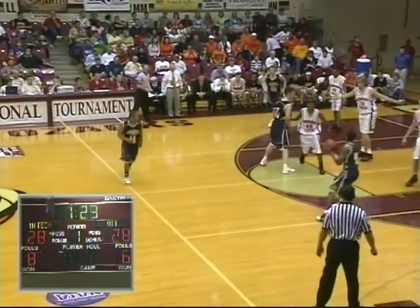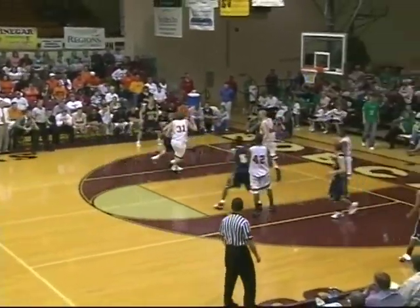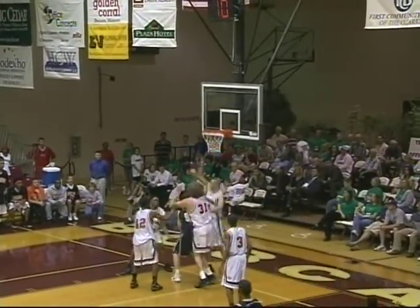Haysia finds Andre Lawrence on the right wing. Andre drives in, gives it back to Haysia out on top to Carlson. Drives his way down low. Out on top to Andre Lawrence. Going to scoop it to the hoop. Little floater. No good. Rebound Carlson underneath.